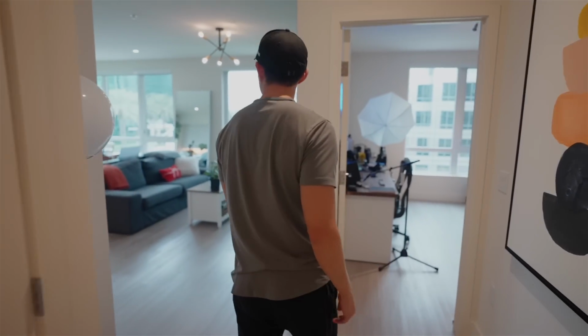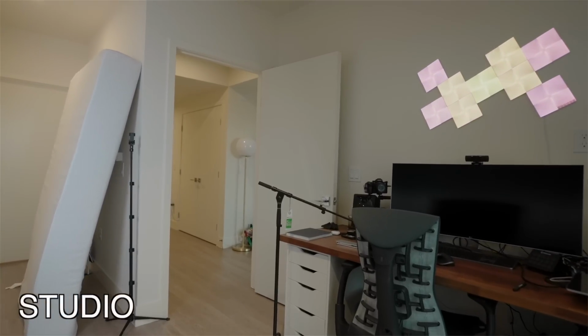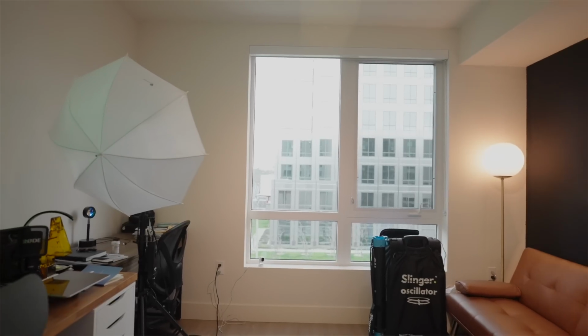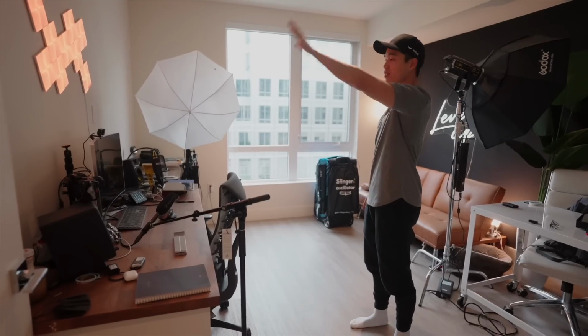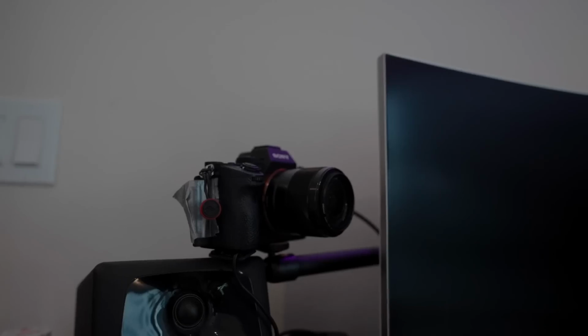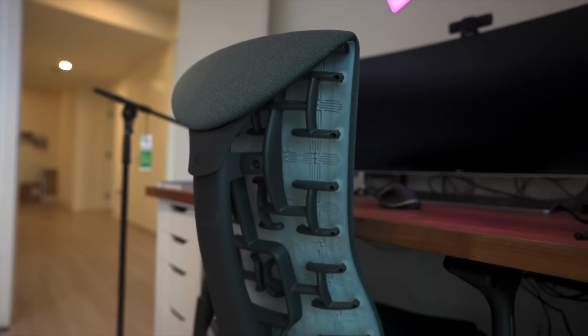We'll probably finish off the tour by bringing you guys into the studio. So this is where the actual magic happens. This is where I make almost all my content. This is where I do a lot of my work. So I work here as well as in the living room. And then I have all my lights, and it's basically a symphony of cameras, lights, all this random stuff. So this is my desk over here.